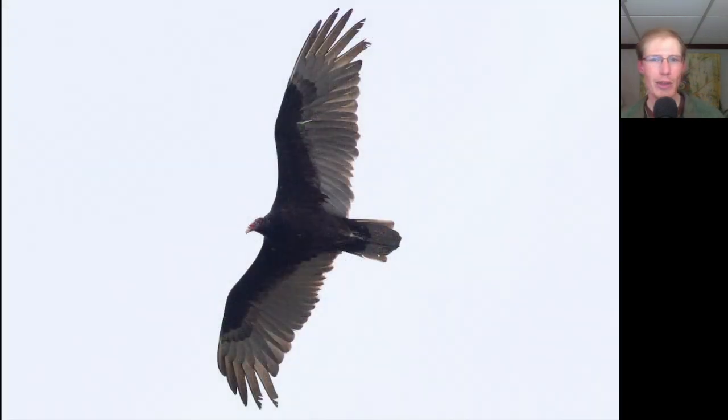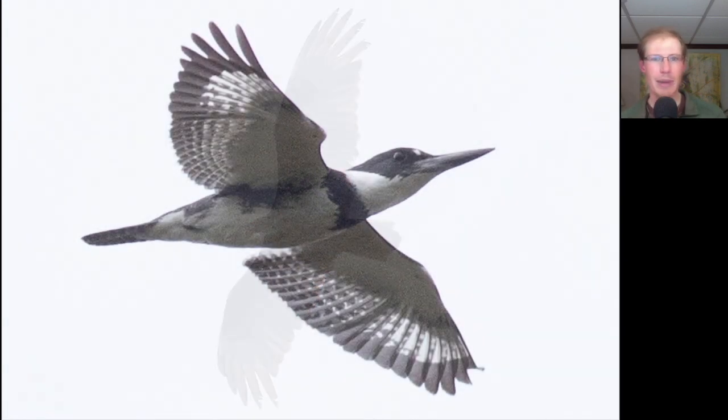Here we have a turkey vulture migrating over low in the morning, and although the conditions were pretty good by the mid-morning, it took a while for the flight to really get going, and the numbers were relatively low for the first few hours. Here we have a medium-sized blue and white water bird with a very thick bill. This is a belted kingfisher, and we know it's a male because it only has the blue stripe. It does not have any brown underneath.